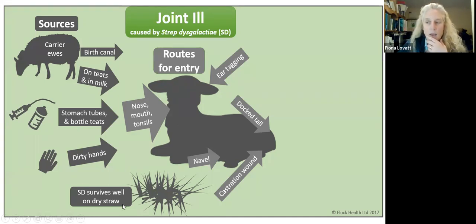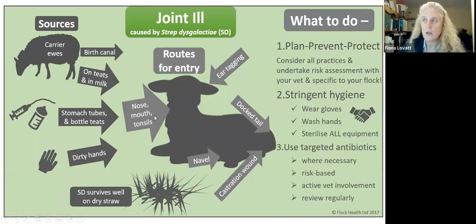So hygiene is really, really important to prevent joint ill, and anything that breaks the skin will potentially cause joint ill to get into the blood of the lamb and settle in the joints, or cause a peritonitis inside the abdomen.